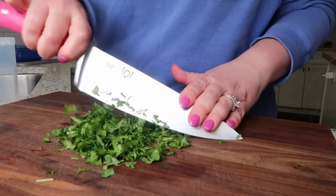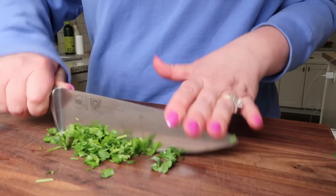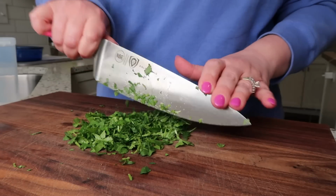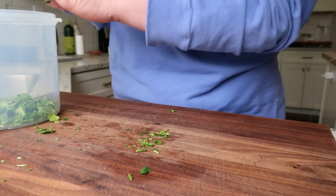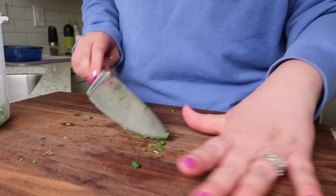Pico de gallo will keep in the fridge for a while. I probably wouldn't keep it past like 5 to 7 days, but it's a great thing to have in your fridge to just make things more flavorful. I really like to put it on breakfast burritos, taco salads, that kind of thing. Sometimes I even just dip tortilla chips in it.